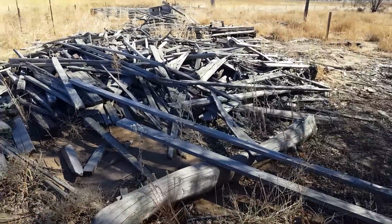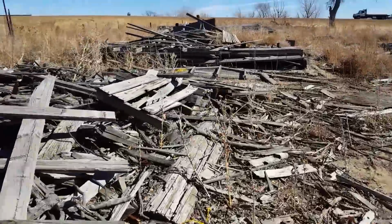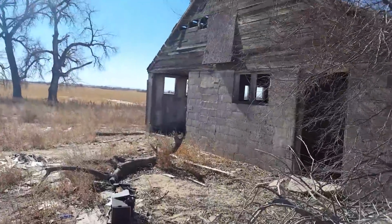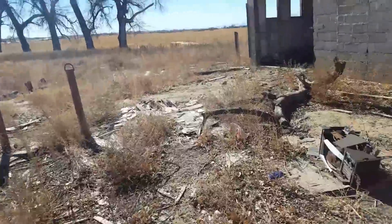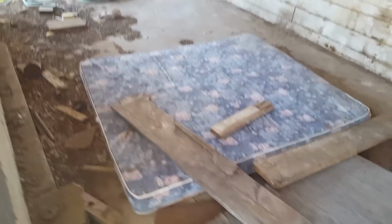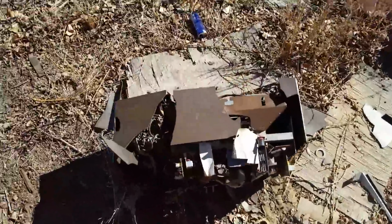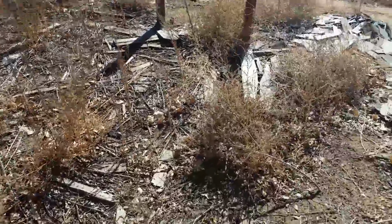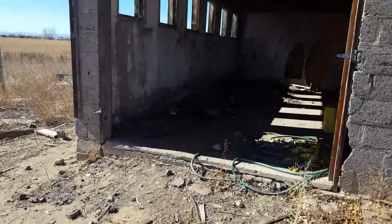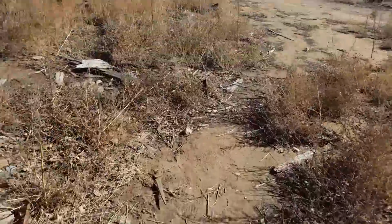Guys, this is like an abandoned old building that's been knocked down. I'm trying to get out of here without raising too much attention. Quick peek in here. Oh my gosh. Yeah, this is like an old farm building or something. Looks like somebody was sleeping in here, maybe. What is that? Okay, guys, I gotta get out of here before somebody comes. What is that? Oh my gosh. Anyway, I'm gonna go.